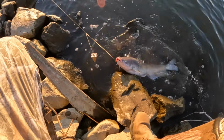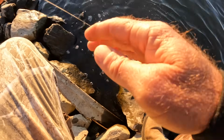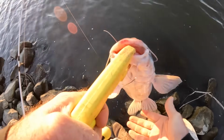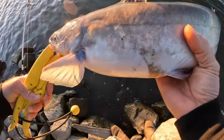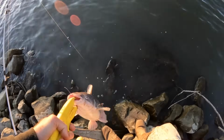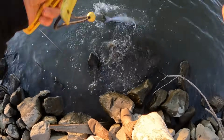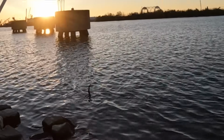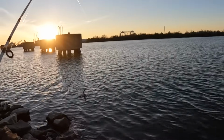Got us a nice blue cat. It's the wrong species for the pot, but yeah, you're right. Let me get it. Okay, yeah. Well, that is good. We caught a fish finally in this windy video.